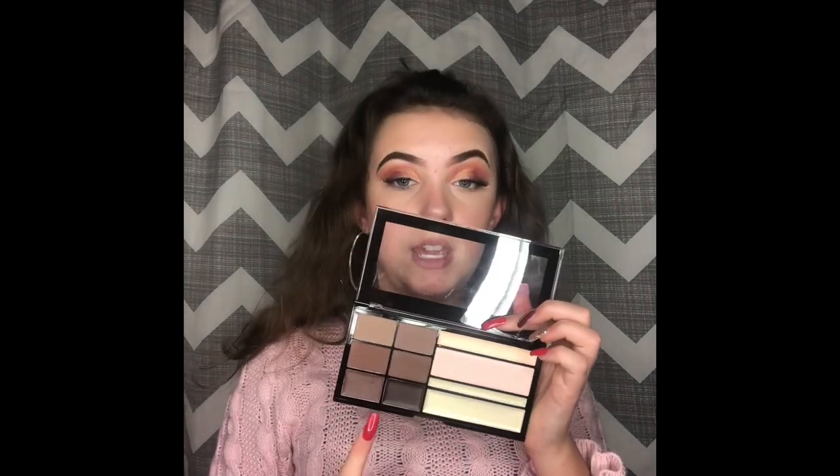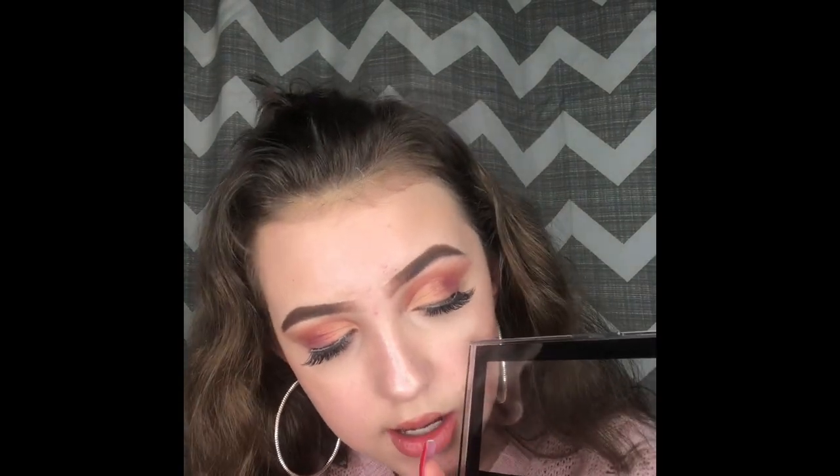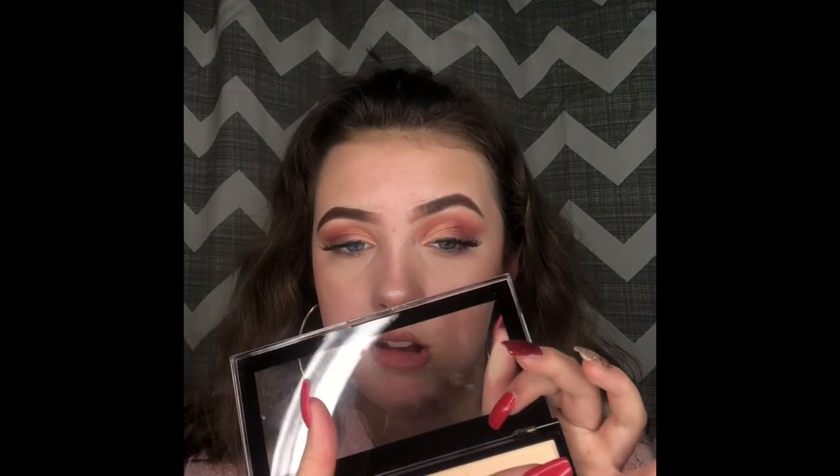And then we've got my brow palette that I've got on today. It's just called brow palette. And then it's got two creams, four powders, and then highlighters and setting things, and a gel here. That's a gel. I'm rubbing my finger on it. I don't know why. Yeah, so it's a gel.